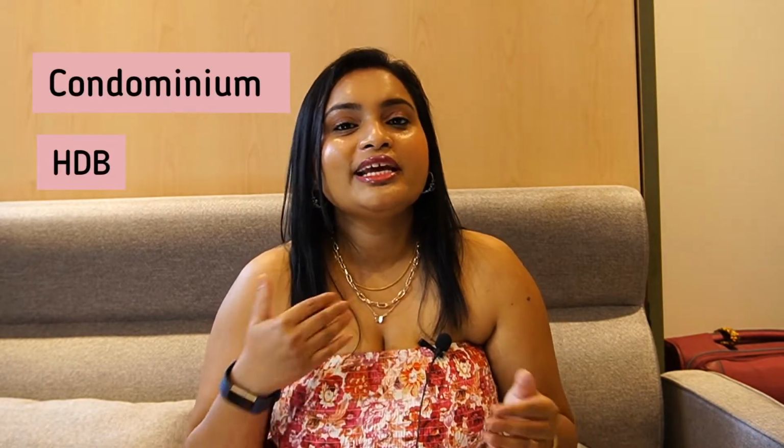The difference between HDB and condos is that HDB didn't have many facilities like a banquet hall or swimming pool and playgrounds and stuff. But condos have all these facilities. They have a gym inside, swimming pools, tennis courts and many other things. Different condos have different things to offer. So these are the facilities in which the two housing types differ, but basically things are almost the same.